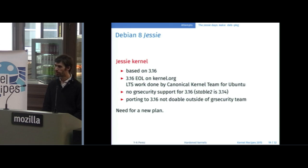For Jessie, things are a bit different because the Jessie kernel is based on 3.16, which is end of life on kernel.org. Debian is still supported a bit longer than that, but 3.16 is maintained long term by the Canonical kernel team for Ubuntu, so we can still use it in Debian for a longer time. But that means there is no Grsecurity support for 3.16.